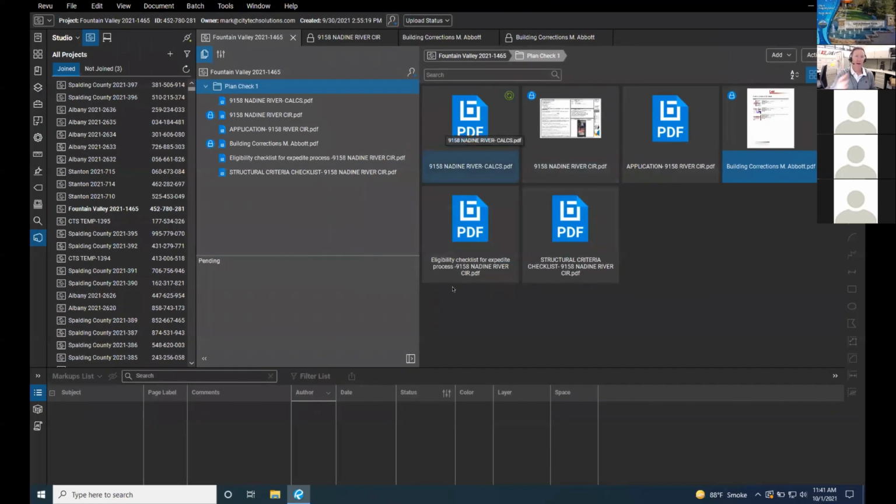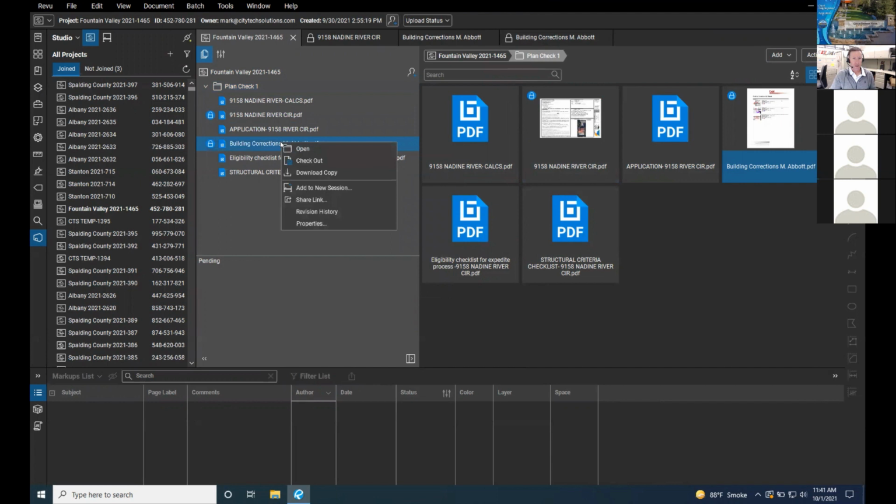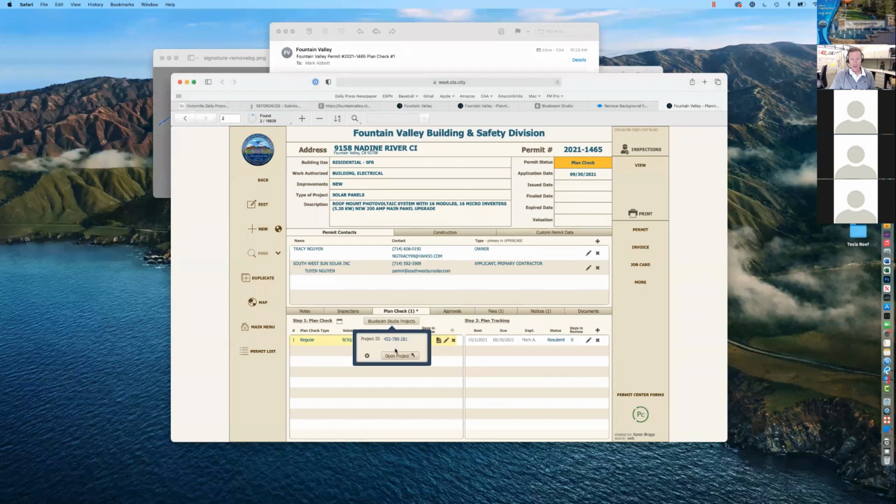Let me remove that, delete this. You all don't have access to, let's see. Oh, I should be able to delete that. I'll figure it out later. Okay, so let me close all this, and I'll do that one more time. Close that, close that, close that, and then go back to permit. If I click on this Bluebeam link, open projects, yes, I want Bluebeam, allow Bluebeam, and it opens right there.